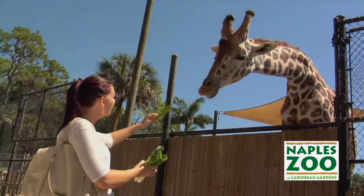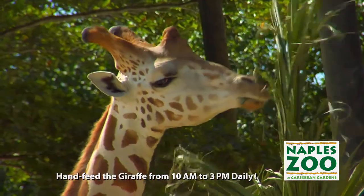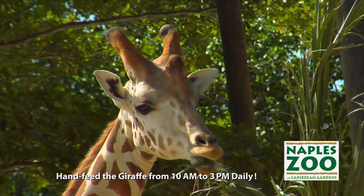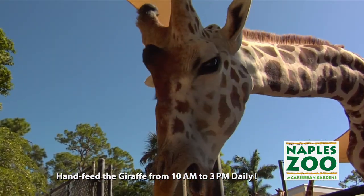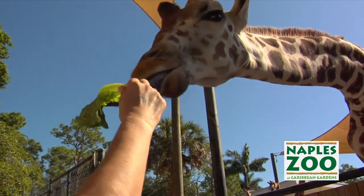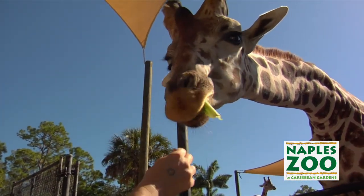One of the most amazing things you can do here at Naples Zoo is to hand feed our herd of giraffe. There is practically nothing more thrilling you can do than walk up to the world's tallest animal, hold out that piece of lettuce and watch them drop that neck down and slurp that out of your hand. It's something I enjoy doing every chance I get.